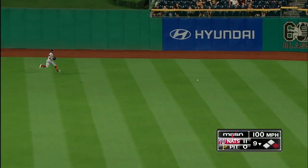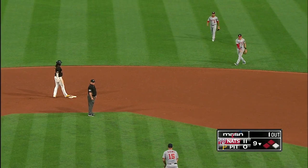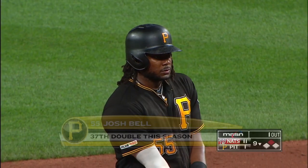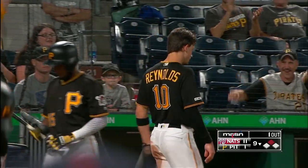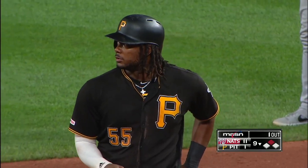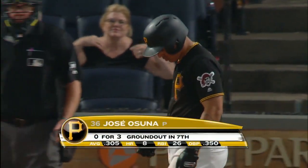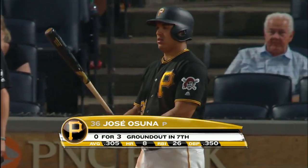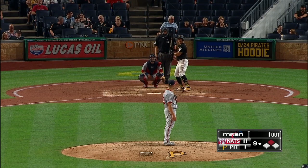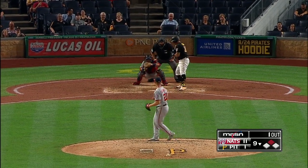Fastball, that thing is ripped. That'll be an extra base hit, 71 for Josh Bell on his 37th double, and the Nats will not get the shutout tonight. It's by far the best swing Josh Bell has had in this series. Yeah, that was loud. Next up is the pitcher now, Jose Osuna. 0 for 3 with the bat, robbed by Soto back in the 4th over the left field wall. That's a good looking slider.